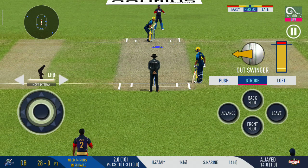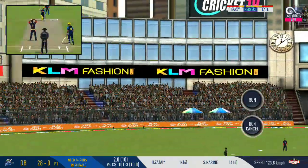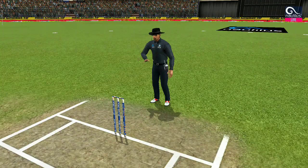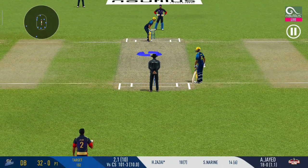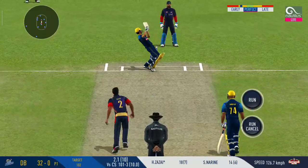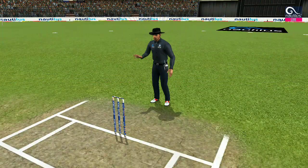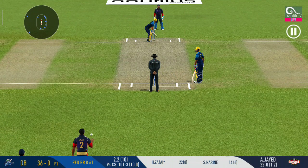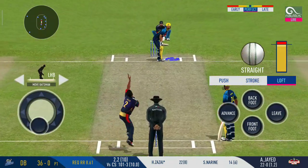That's a difficult field to bowl to. Bowler has to be very tight with his line and length. He goes from top and in the gap as well. Change in the field. This is brilliant batting from the batsman. Witnessing a cracker of a game here. Good to see the crowd getting involved.